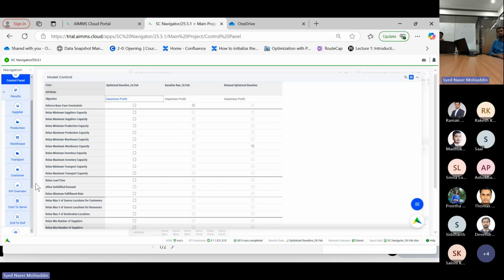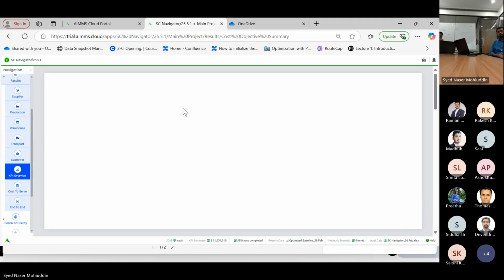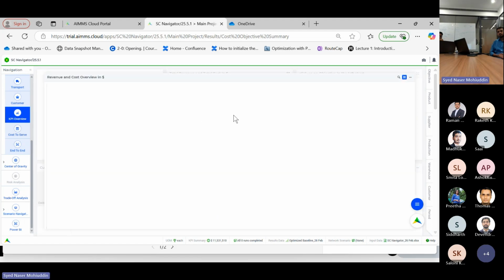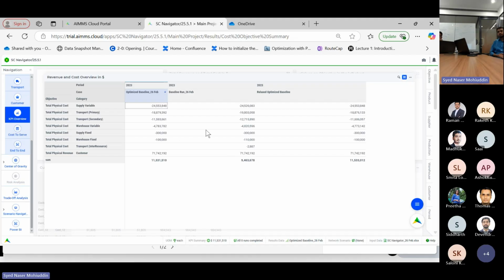So if we see over here, we can check the KPIs. Having run those three scenarios, we can quickly see the baseline scenario that we have run. If you remember, we spoke about the supplier variable cost. Then we discussed the transportation cost, primary, that is moving from the supplier to the warehouse. Secondary, that is moving from the warehouse to the end customer. Then warehouse handling cost or warehouse variable cost. So if you pick up any supplier or a warehouse, you are going to incur some fixed costs associated with it that have been incorporated, modeled over here.